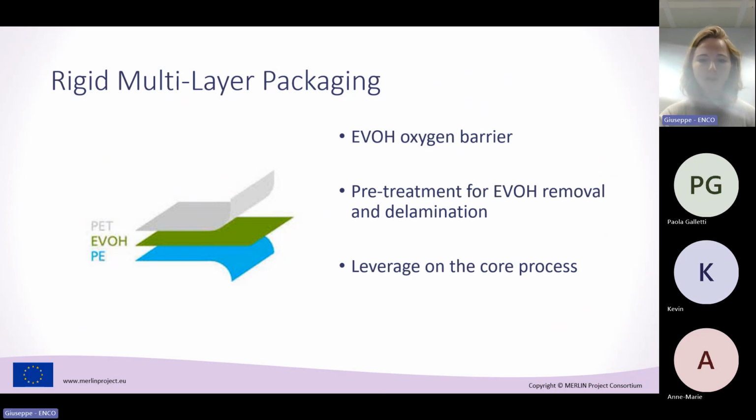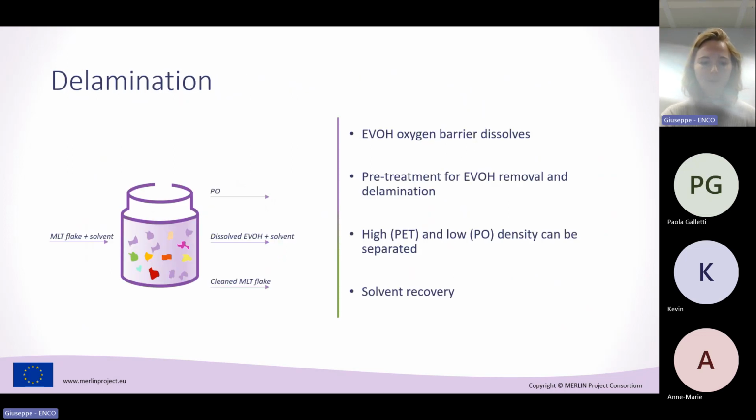Within this Merlin project, Ionica has developed a pretreatment step so that this EVOH polymer can be removed, and then the material actually delaminates. And with this EVOH removal pretreatment step, we are leveraging on the core process, because we have a new pretreatment step, but all the other steps that I've shown in the previous slides for the glycolysis are exactly the same. So it's just one additional add-on. So this is a slide just specifically on that pretreatment step, the delamination step.